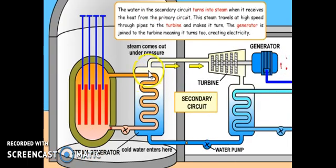The water in this secondary circuit turns into steam when it receives the heat from the primary circuit, and then this steam travels at high speed through pipes to the turbine and makes it turn. The generator is joined to the turbine and it turns, creating electricity.